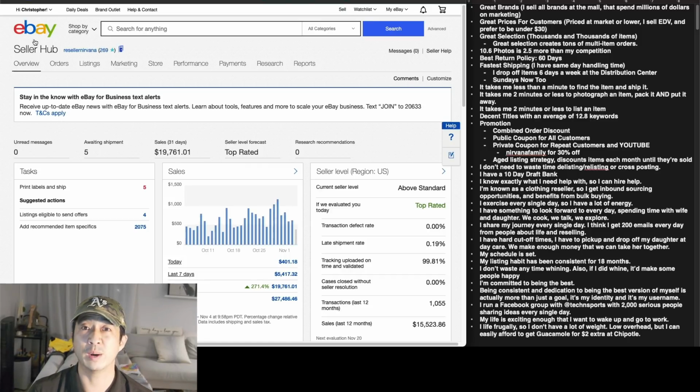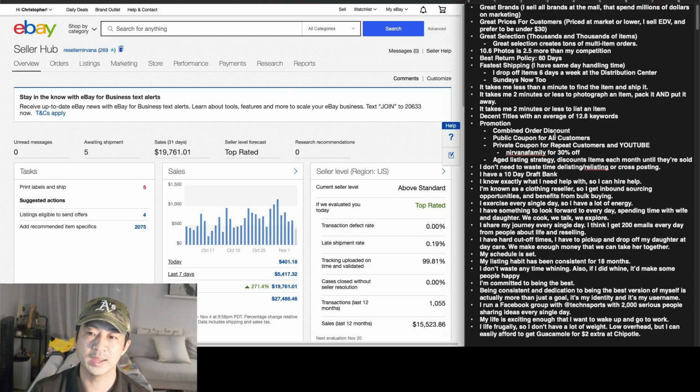In my big store, I probably get 20 people a week that don't pay, but that's no big deal because eventually they do pay or they just get relisted. I don't really lose money when people don't pay, just a little bit of time. Okay, so I have the combined order, the public discount, the promoted, the private coupon.